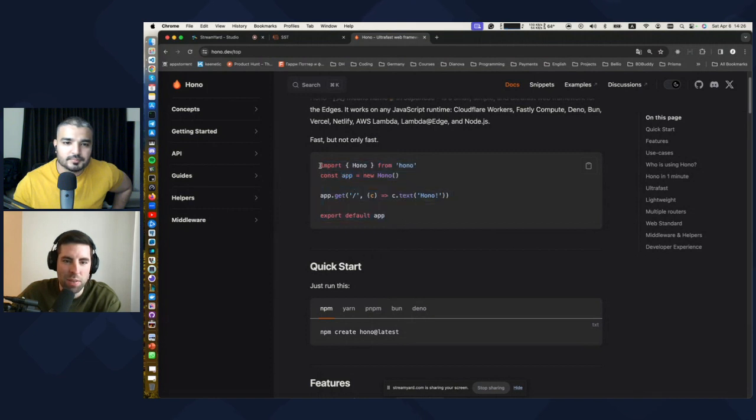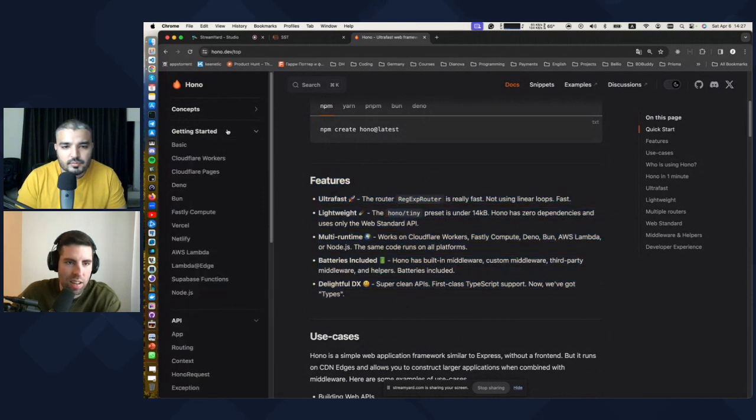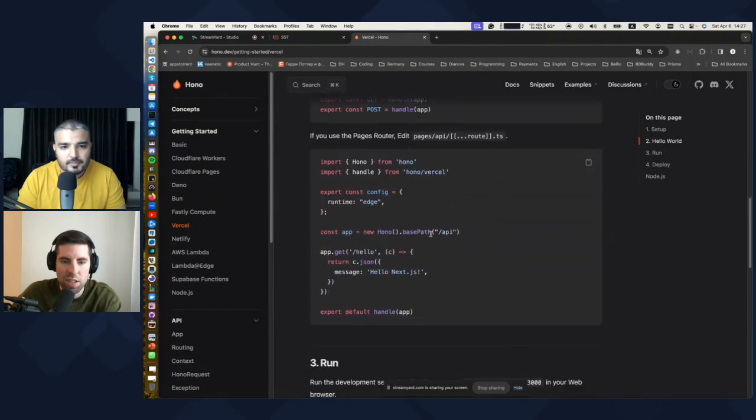And guys, if you're familiar with Node.js or Express, it's just some convenience. And if you know more, for example Golang or Rust or anything, it's not a heart attack, it's absolutely fine. Here are some features: ultra fast, lightweight, multi runtime. What does that mean? For Vercel, as you may see, it works as is. Just a bit different variation of how we implement it, since we have it on Vercel.